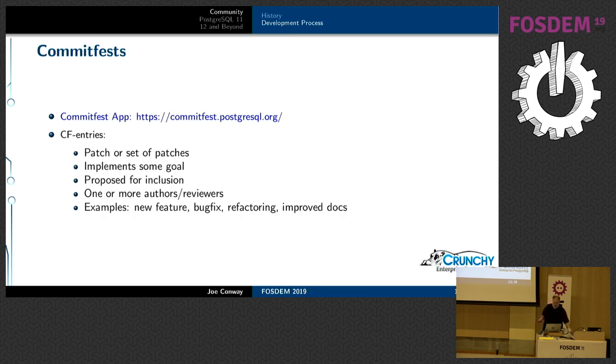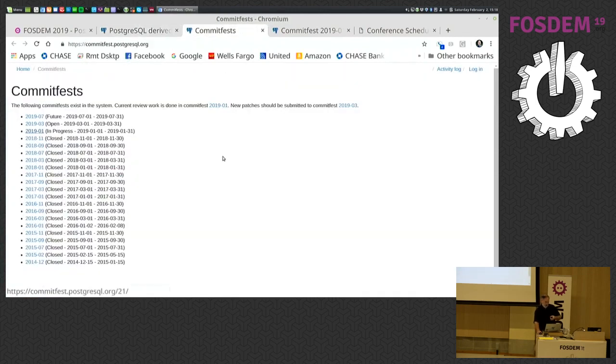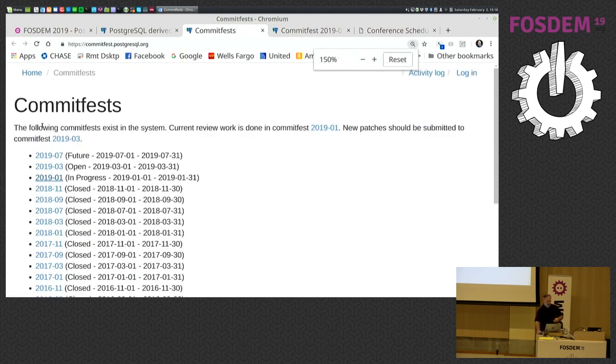Okay, so now I want to talk a little bit about the commit fest. We have this app that was put together by one of the core team members, Magnus, who wrote it and maintains it. Basically, this is a place where if you've got a patch that you want to submit to the Postgres project, you would register it in the open commit fest. So you can see here, the 2019-03 Commit Fest, which is the March Commit Fest, is currently open. That means if you had a patch you wanted to submit to Postgres, you would register it in there.